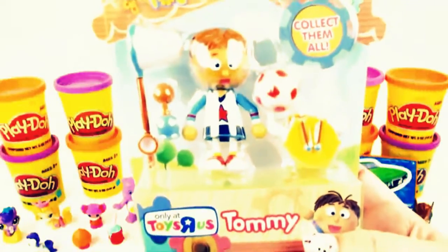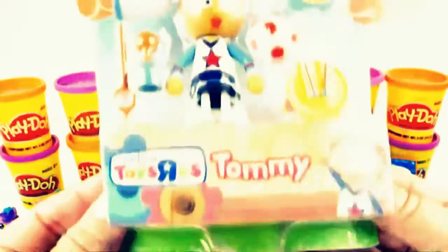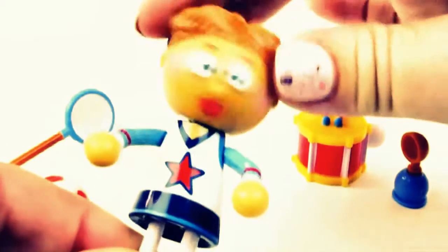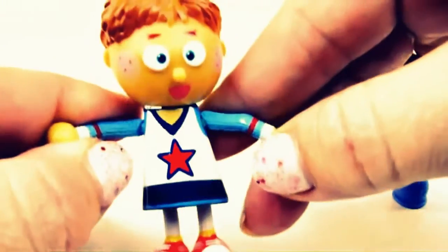Next, let's go for this. Look, it's Tommy from Tickety Talk. Wow, and he's got a lot of cool accessories. Let's get him out of here. So here's Tommy. Isn't he a really neat figure? He's very well made, and his head moves, his arms move, his legs move. He's got his little star shirt on. And look at this. I really like him.